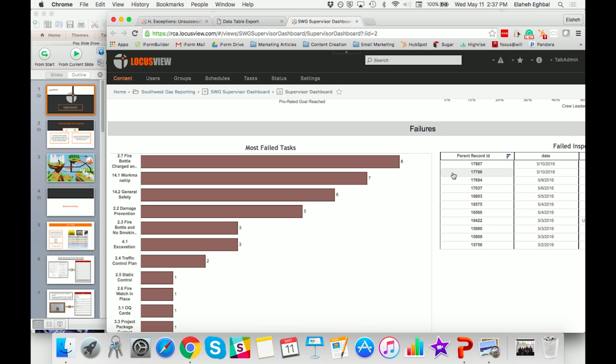Here's an example, most failed tasks. These are all subforms within one of our main forms, and this shows where they need to look next and what they should be spending the most time training on. It's things they can look at immediately, not next month, not after somebody takes data and gets it together for them. These are things they can look at today and tomorrow and really make decisions with because they can see this data really quickly.